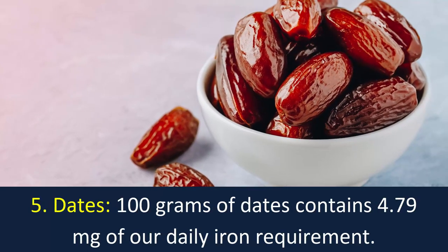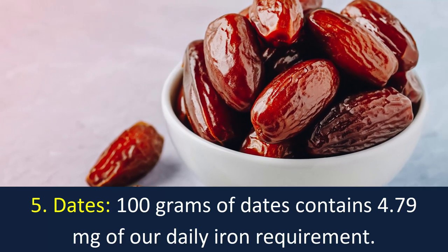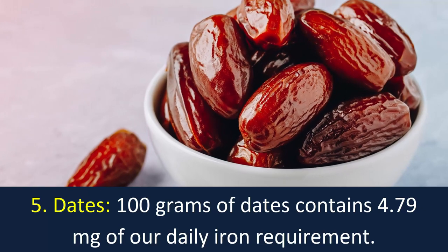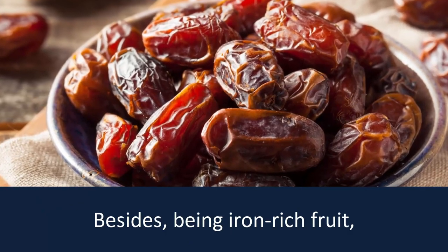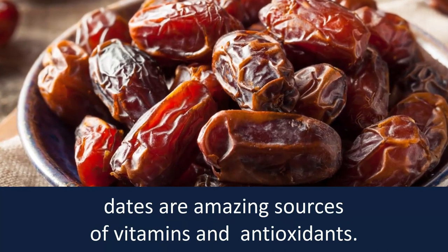Number 5. Dates. 100 grams of dates contains 4.79 milligrams of our daily iron requirement. Besides being iron-rich fruit, dates are amazing sources of vitamins and antioxidants.